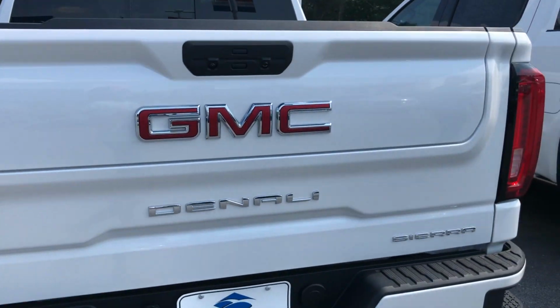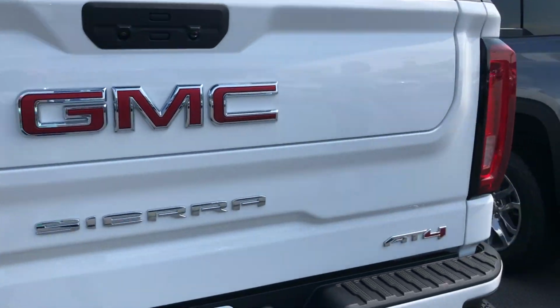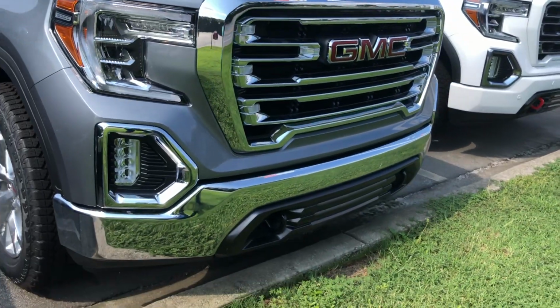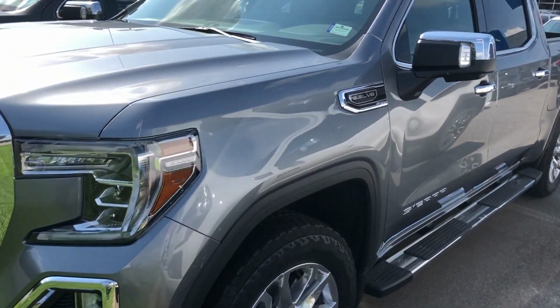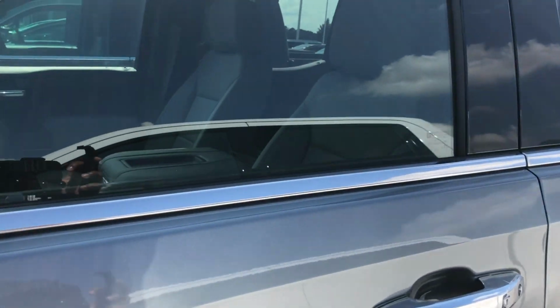See, they got the new GMC Sierras here. It looks like the ones that the Goon Squad is rebuilding. Check this out. Going in to talk to a sales associate. This is an exciting moment. Let's go, guys.